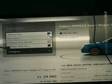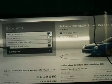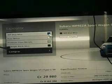Which would be the 2001 World Rally Championship, which we advance. So we have four colors: WR Blue Mica, Pure White, Premium Silver Metallic, Midnight Black Mica. Sorry.